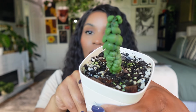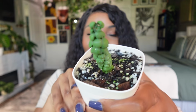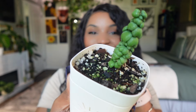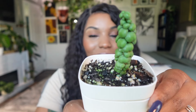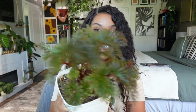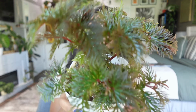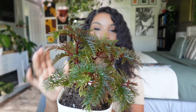I do keep it on a south-facing windowsill, so it's getting pretty good direct sunlight. And y'all, stay tuned. I'm so excited for what this is going to do. I know it doesn't look like a whole lot right now, but you just wait. Believe it or not, this, you guys, is a begonia. I would have never guessed. I would have maybe guessed fern, but just not begonia.